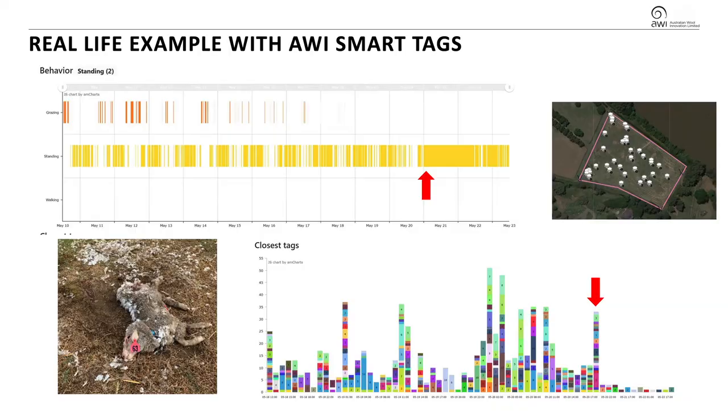And so we had a look here, and that line of orange bars across the top is when she was grazing, and this is her just standing around, and the bottom is walking. So you can see she's basically not walked at all. This time period is May 10th through till the 20th of May. So in 10 days, she's barely walked at all. She's done a hell of a lot of standing around and a little bit of grazing just in her immediate area. And so we actually went and had a look at that ewe, and she had twins on board.